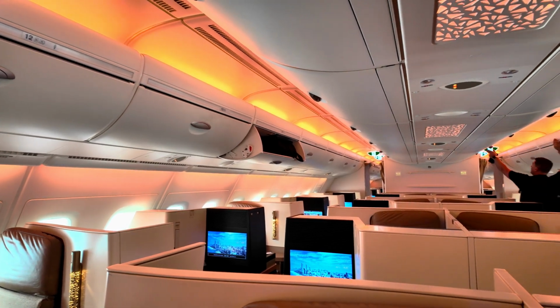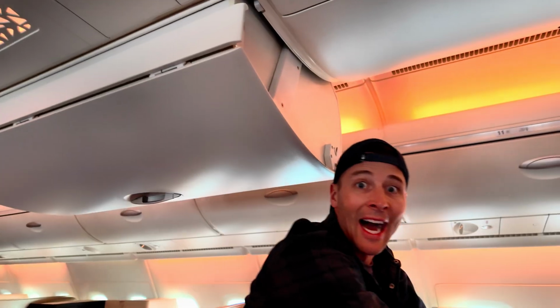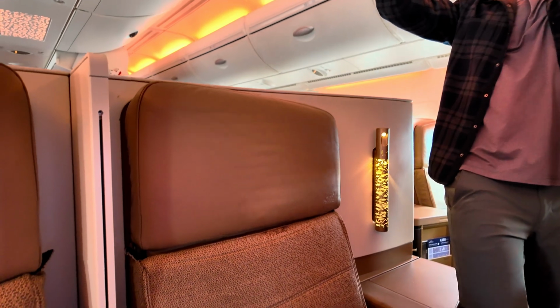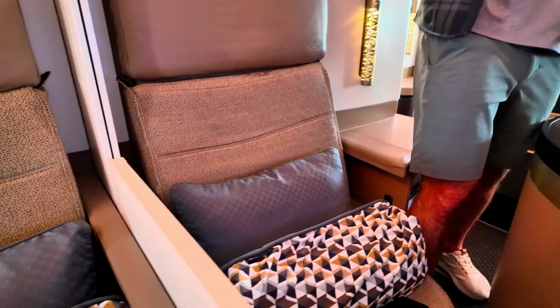Boarding the Etihad A380 always feels a little surreal. That upper deck jet bridge just hits different. Once on board, we got settled into our seats, which at first glance looked solid. The shell looked clean, decently maintained, and we were hopeful, but that hope didn't last the entire flight.